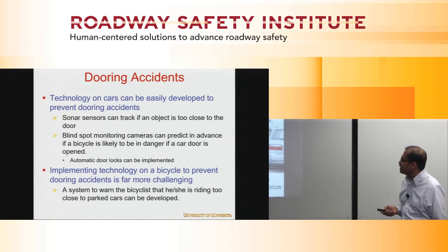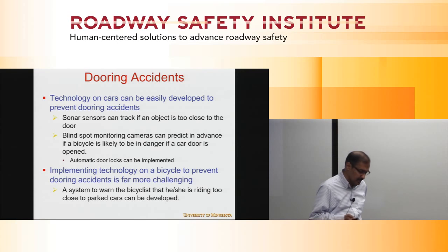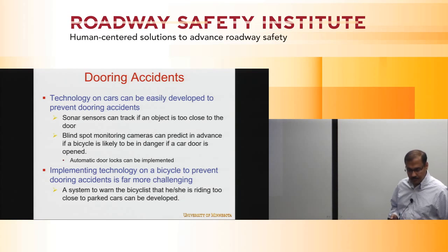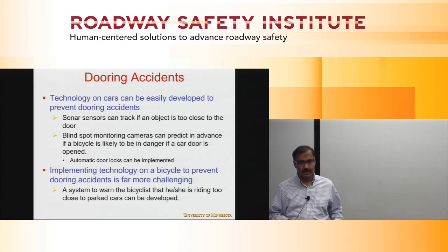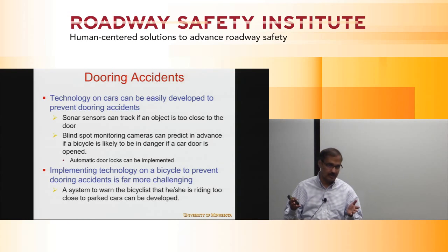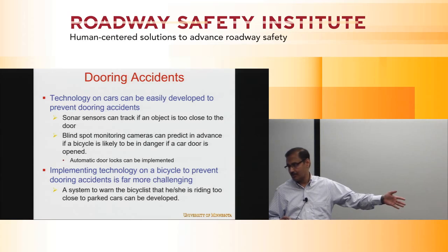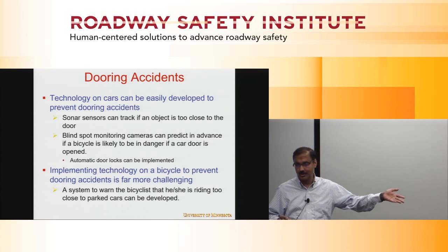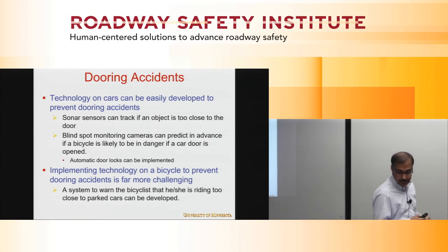It turns out that with the sensors we already have on the bicycle, we might be able to do something. On a car, you would be able to prevent a dooring accident, and developing technology on the car would be a lot easier. You could have, for example, a sonar sensor on a car, and if there is any object, it doesn't have to be a bicycle, within 1 meter of the car door, you could prevent the door from being opened.